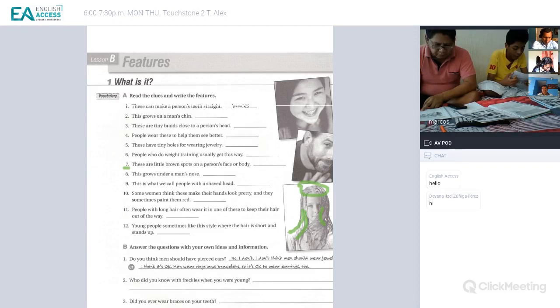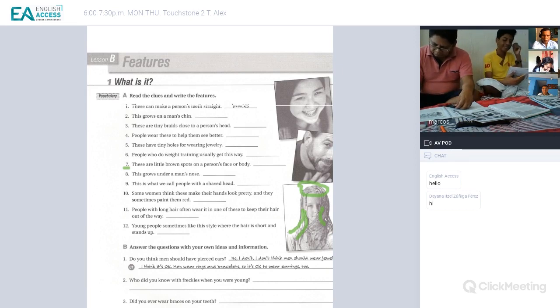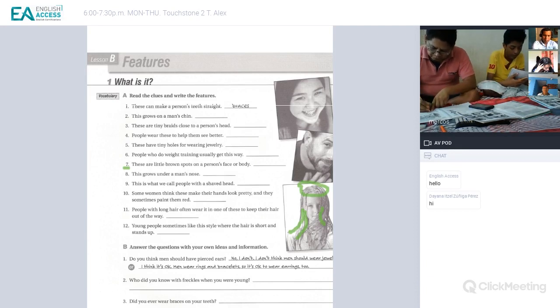This grows under a man's nose. Mustache. Okay, continue. This is what they call people with a shaved head and bald. Exactly, a shaved head. Continue. Some women think this makes their hands look pretty, and they sometimes paint them red. Fingernails. Okay, thank you.